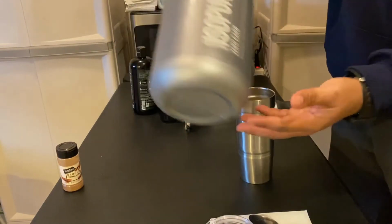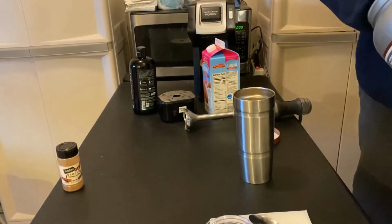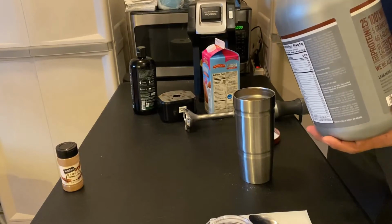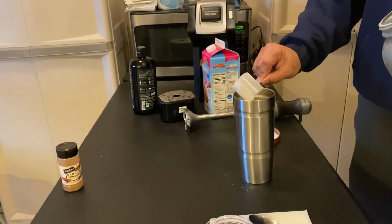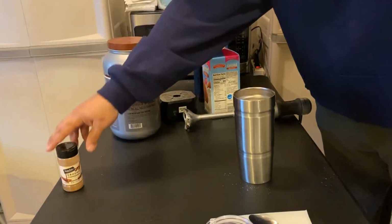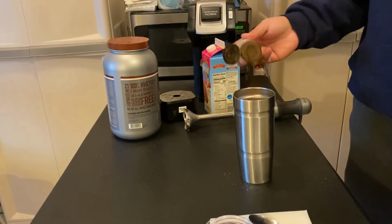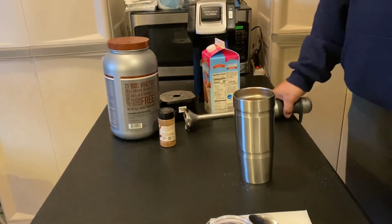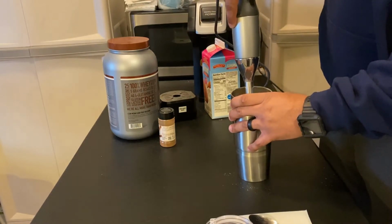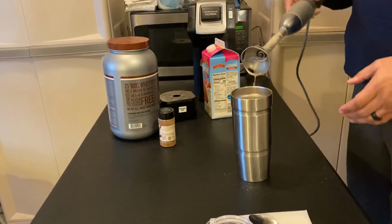And now I'm going to do Isopure 0-carb. I like to use the cookies and cream flavor for my coffee. And I'm going to do about a 1/4 scoop or about a tablespoon's worth, which you can see right about there. And next up, I'm going to put a couple dashes of cinnamon. And now finally, we're going to blend it all together. And that should do it.